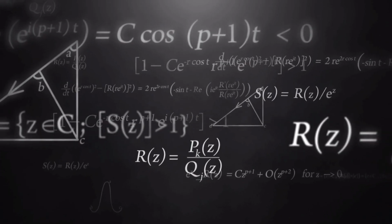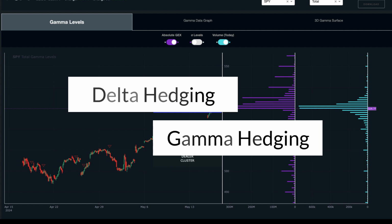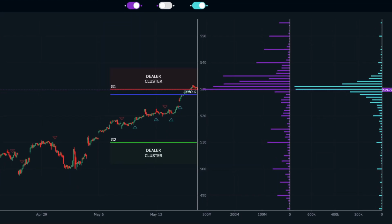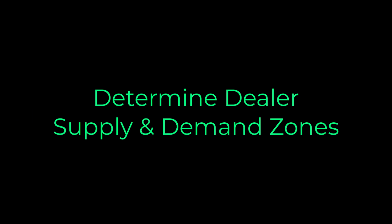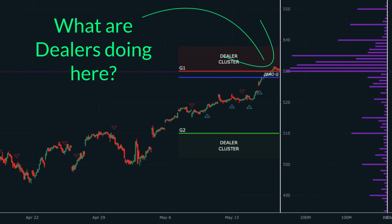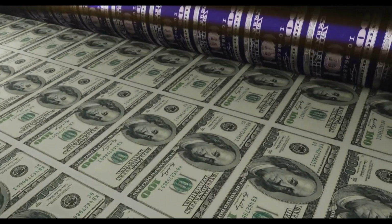Option dealers like Citadel and BlackRock use complex strategies known as delta hedging and gamma hedging to manage their option portfolios. And the effects of these strategies can create well-defined supply and demand zones in the market where dealers are aggressively trading. So as a trader, I want to determine where these supply and demand zones are and then analyze what dealers are likely doing at these levels, with the goal, of course, of making money in my own trading strategy.